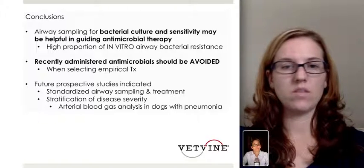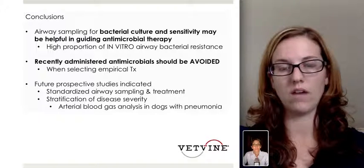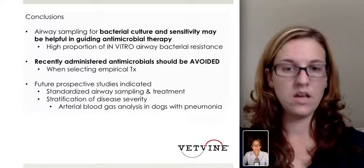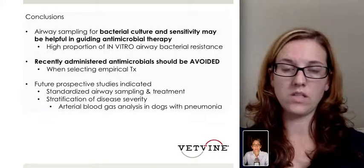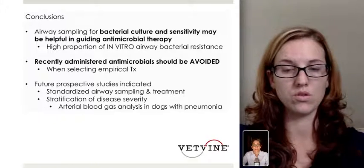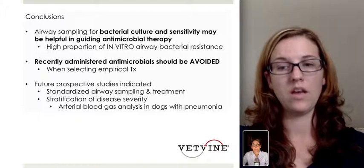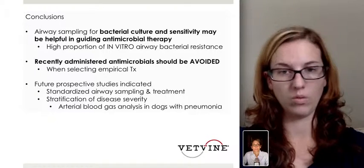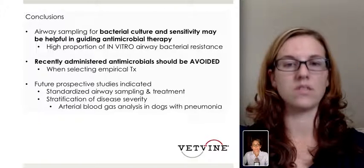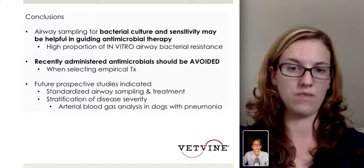And although this was a retrospective study, I think further prospective studies are indicated, and the researchers do go on to state that it'd be helpful to have a standard practice in airway sampling and treatment. Airway sampling can sometimes be difficult. If you haven't done it routinely, you get a lot of oropharyngeal contaminants, which can confuse your treatment plan. And then also having some set protocol treatment of those initial antibiotics to grab while we're waiting for a culture to come back would be very helpful, so that we're all doing essentially the same thing and not setting up for resistance when we're grabbing our biggest gun off the shelf to treat while we're waiting for that.